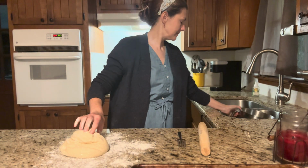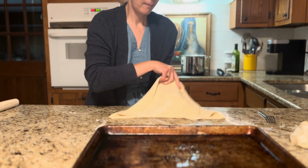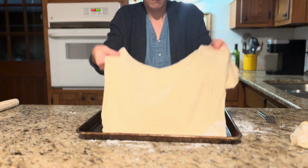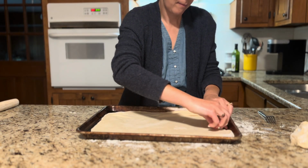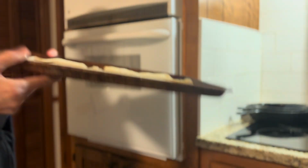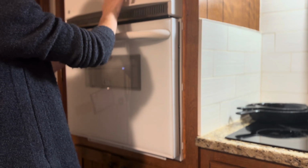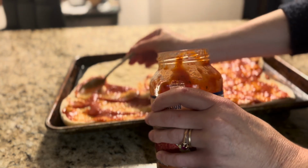What I love about this recipe is that you can make it ahead and put it in your fridge, which will help develop the flavor a little bit better. Or I even skip the fridge and just make the dough, let it rise on the counter for a little bit, and then either make it right away or put it in the fridge until lunchtime. I get it out about an hour before I have to roll it out so it comes to room temperature, and then make it. And that's it. There's not much to it.